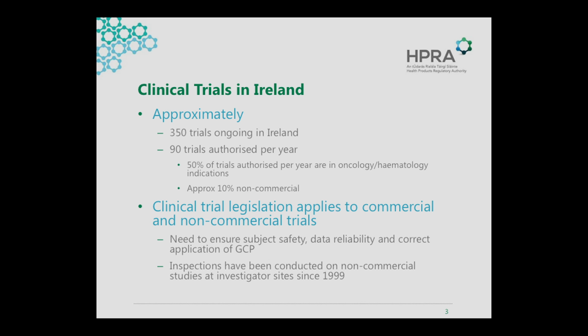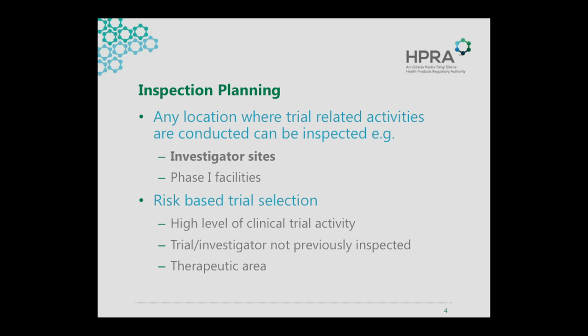So planning, I'll start with planning. We can inspect any site or contracted facility, subcontractor involved in the conduct of a clinical trial. The majority of our inspections are actually done at investigator sites, but we can go into clinical labs or data management facilities or any of the other facilities that are involved.